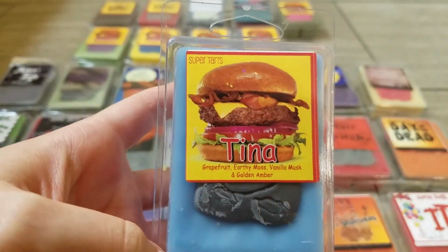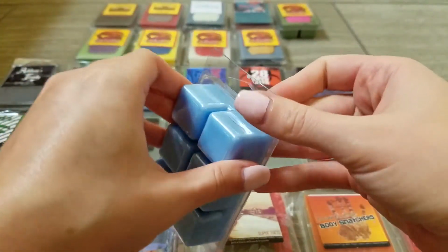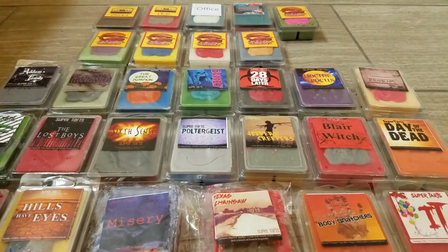This one is Tina. This is grapefruit, earthy moss, vanilla musk, and golden amber. And Brandy totally got me with this one because I was not going to get it because of that grapefruit, but then she said that this was her favorite one, so obviously I had to grab it. And it's honestly good. She described this as a fresh fall scent, or a spa fall scent, and I would have to agree with that.